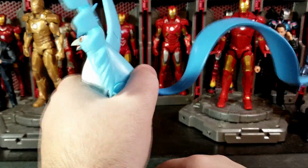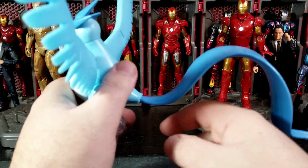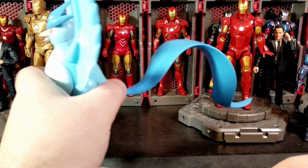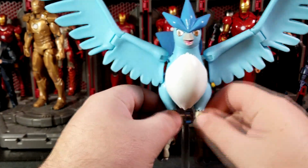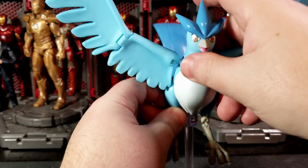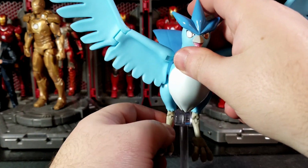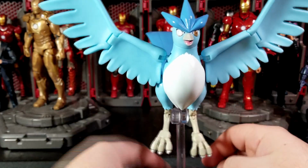I'm actually shocked that they gave a bendy wire. It doesn't rotate or anything, so it is flat out like that. But you could just get it in whatever pose you want for flight, for anything. So it's just awesome. Like I said, this bird, you don't expect something like this off of it.